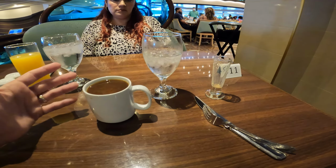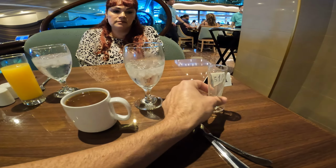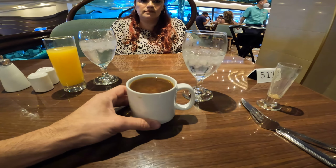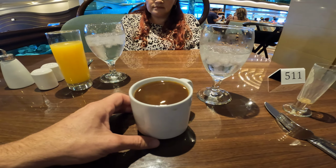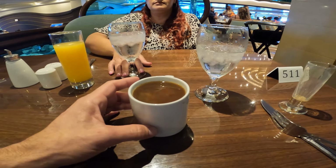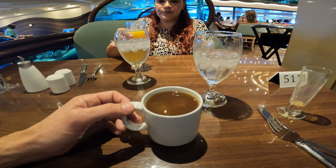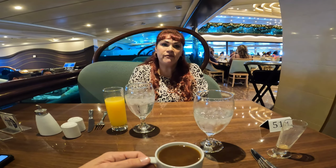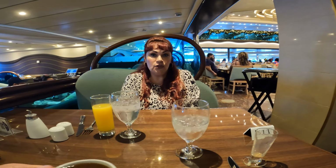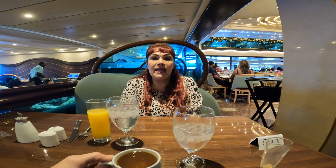So at brunch, we decided to get some shots of Bailey's for our coffee, just to really try to get through the alcohol package. I mean, to make it worth it, you need to drink at least 6 drinks a day to sort of break even with the alcohol package. So might as well start the day with a Bailey's coffee. And so far, we forced ourselves to get to 6. So I think it's worth it for the people who drink a lot.